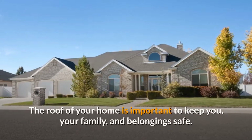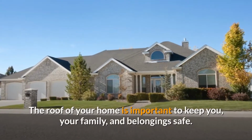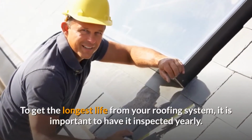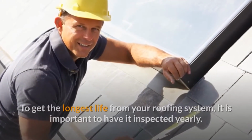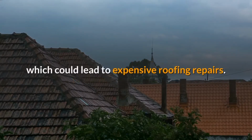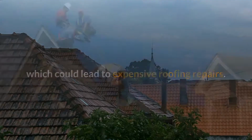The roof of your home is important to keep you, your family, and your belongings safe. To get the longest life from your roof system, it is important to have it inspected yearly. An inspection will help locate problems due to moisture, which could lead to expensive roofing repairs.